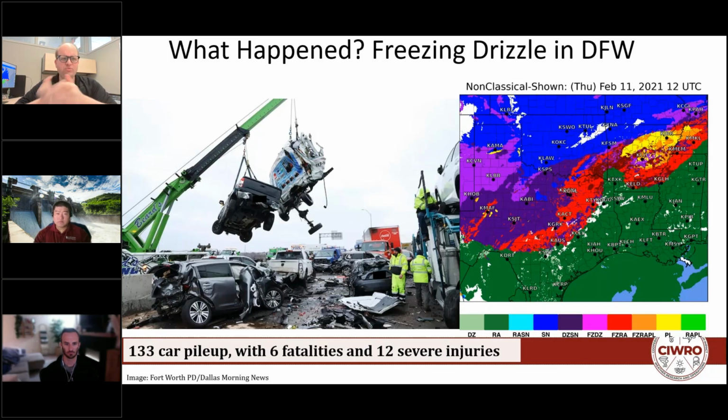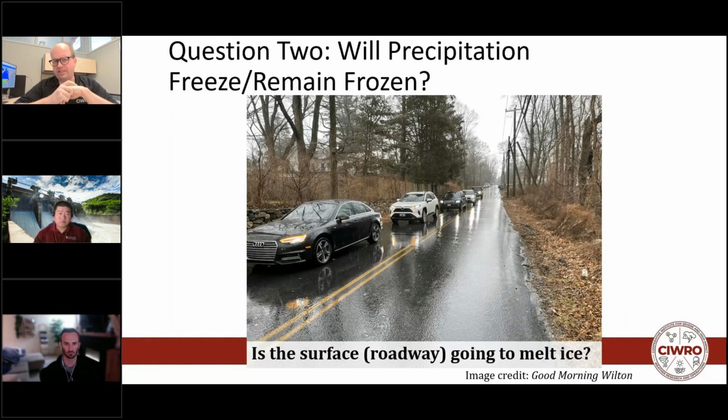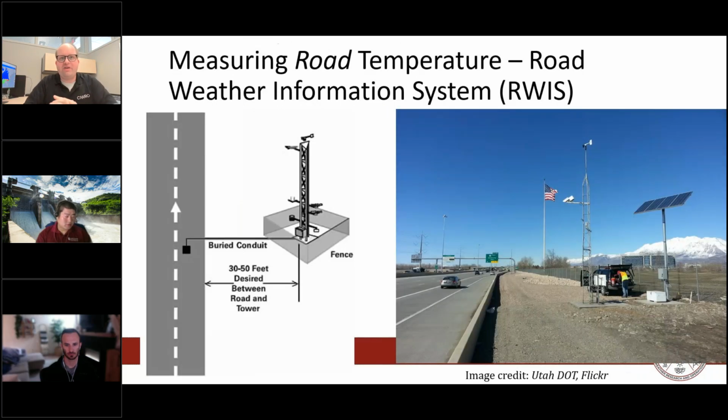Second question is, will precipitation freeze or remain frozen? This is what our partners often tell us: okay, great, you can tell us what's falling, but how is that going to impact the roads? And being able to tell them what's falling is more critical when the roadway supports ice. Knowing where the roadway is not going to melt ice allows the forecasters to focus their efforts on more impactful areas. So road temperature is measured by something called the Road Weather Information System, or RWIS. This is a picture of one on the right, a diagram on the left.